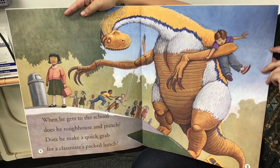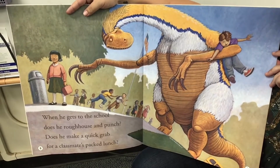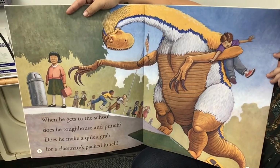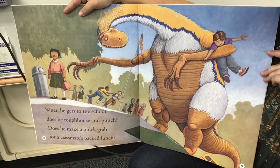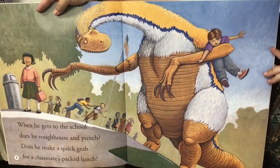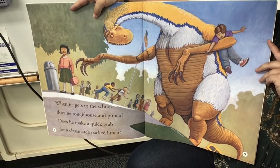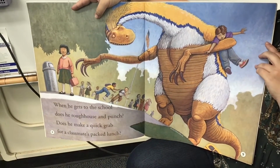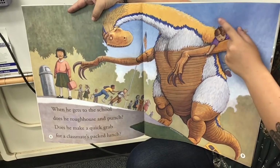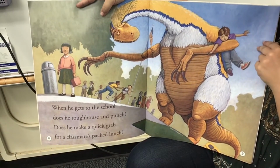When he gets to the school, does he roughhouse and punch? Does he make a quick grab for a classmate's packed lunch? What do you think? Following the rules or not following the rules? You can look at the pictures for clues. I don't know, this boy's face does not look very happy.